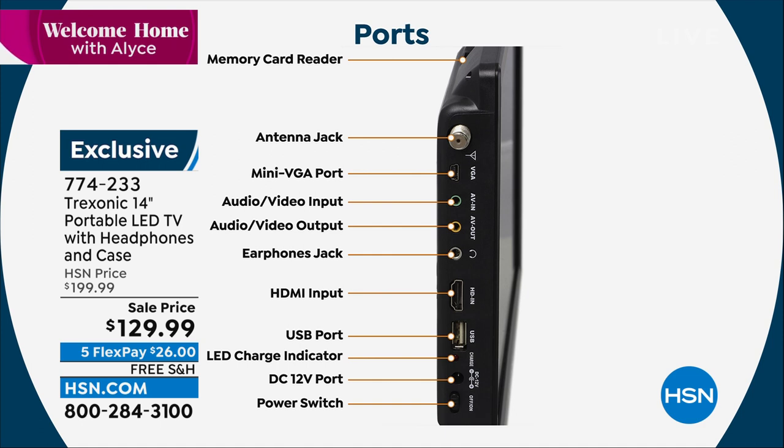There's also a VGA port. You want to plug this into a computer, now you turn it into a computer screen, super easy. And then you also have the audio, video inputs and output. That's the older red, white, and yellow connectors. DVD players use those, VCRs use those, camcorders use those. We do give you the headphones to plug into the earphone jack. If you don't use the headphones, it does have great stereo sound too for that personal space.